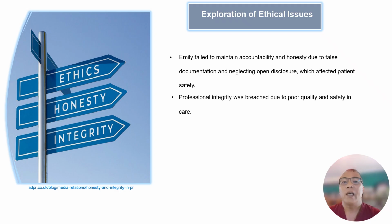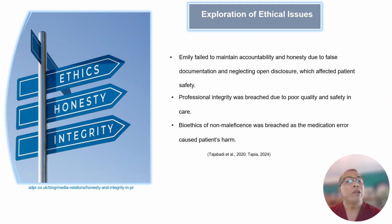In this case, Emily's actions were not honest and accountable, as she masked her error by falsifying documentation and preventing timely reporting. She also failed to attain the ethics of professional integrity because she could not adhere to the expected standards of professional practice, honesty, and accountability. The medication error and negligence resulted in morphine overdose related health impacts, which led to the health deterioration of her patients, and therefore she failed to align with the bioethics of non-maleficence.